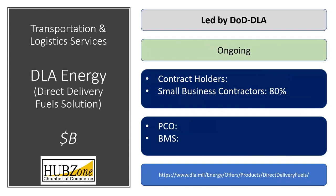DLA Energy Direct Delivery Fuels assists with the worldwide acquisition and management of commercial fuels. This includes fuels to serve air, sea, and land needs. There is a lot of contact information for you to learn more, over 20, but they tend to use titles at DLA instead of an actual person's name.